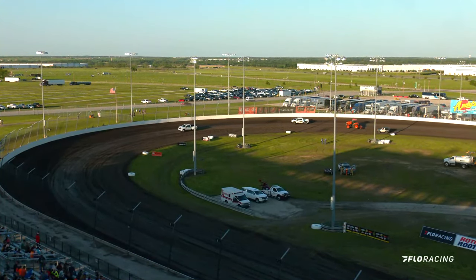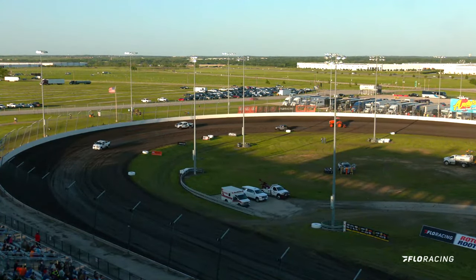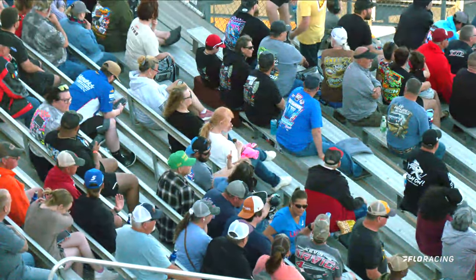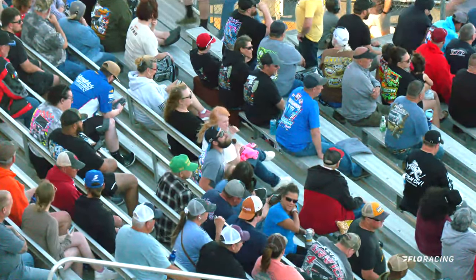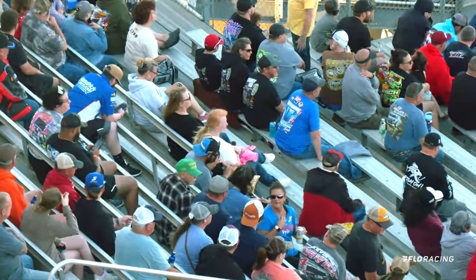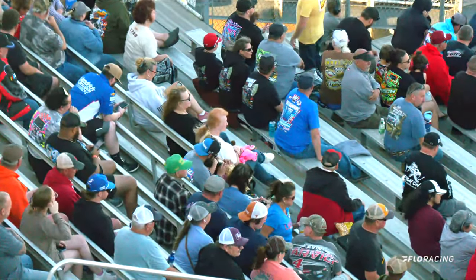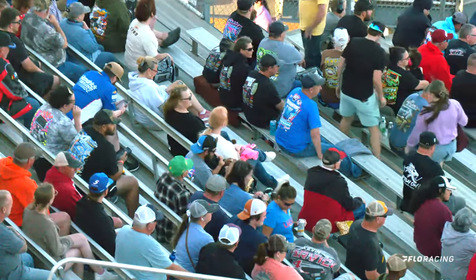Now, I was mentioning a little bit ago that we've got a couple of NASCAR drivers in the field here tonight that also have wins at the big track at Texas Motor Speedway. Ricky Stenhouse Jr., he'll be driving the NOS Energy Drink number 17 JR tonight. He was a 2012 NASCAR Xfinity Series winner. Casey Kane, a 2006 NASCAR Cup Series winner.